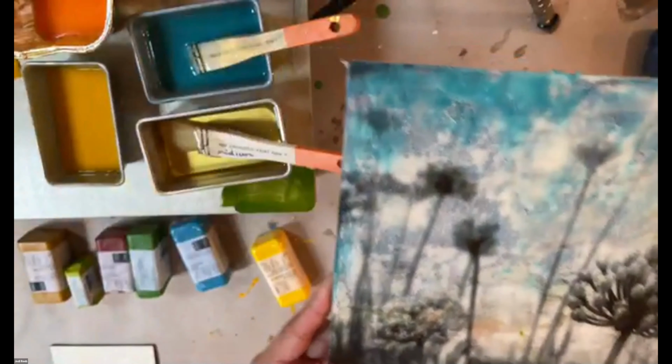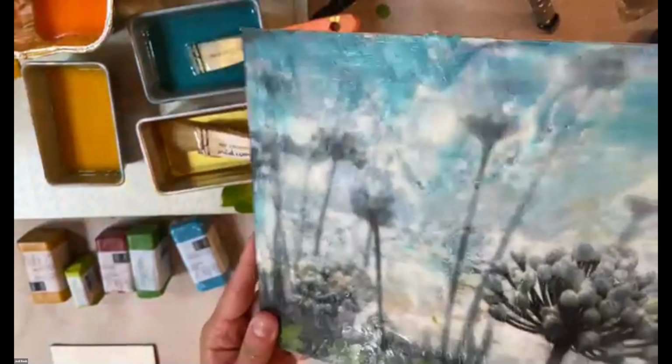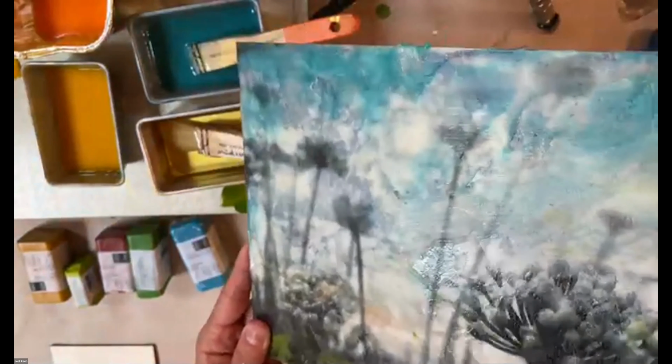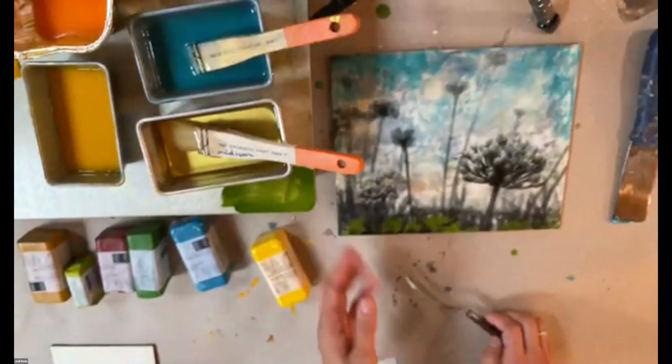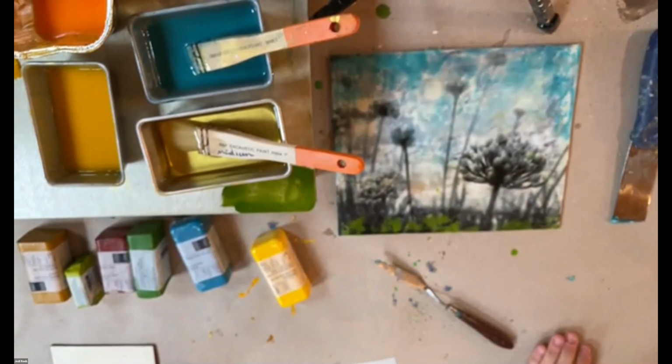So yeah, I teach these workshops. Maybe a little bit better. I'm trying to get the window light to show you. So I teach these workshops, and I'll switch my view back to the front on view.